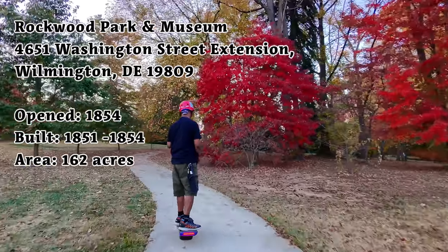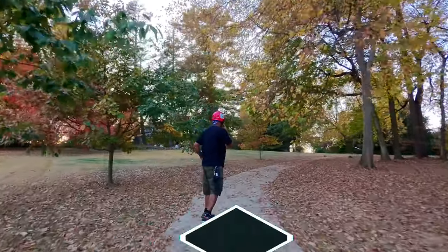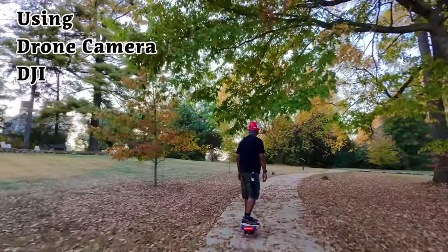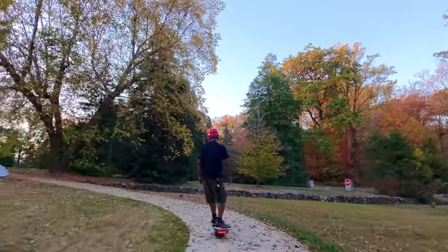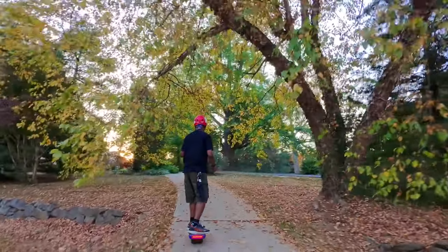I got it in direction track and low. So we're gonna go for a little cruise here. See how it does. And you'll get definitely the sound of the drone and these leaves.